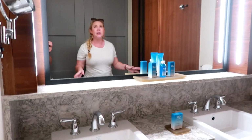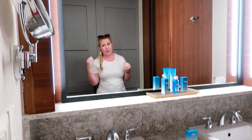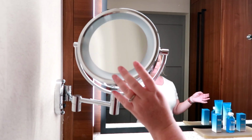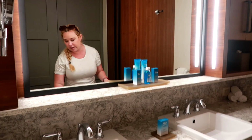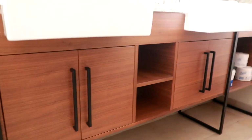You have your double sinks here with a huge mirror with the LED lights around, so that is very nice for when you're doing your makeup in the morning, along with your vanity mirror, which is standard in every Disney resort now, it seems. I love those things. I need one at home. And then you have storage actually underneath, which is nice. Got a little bit of room down there. I can stick my makeup or things like that.